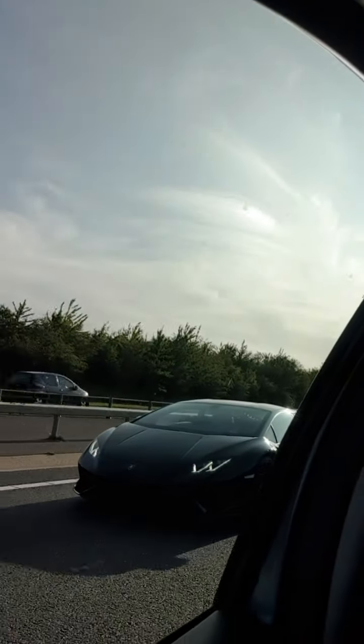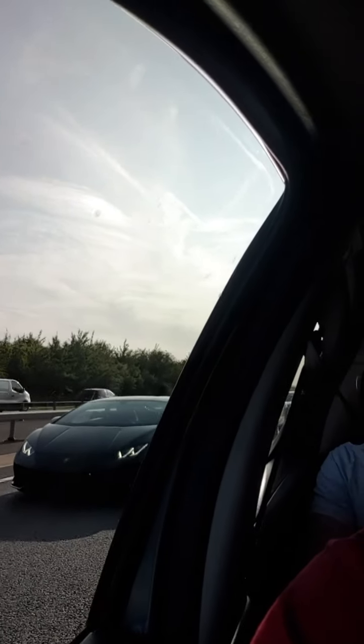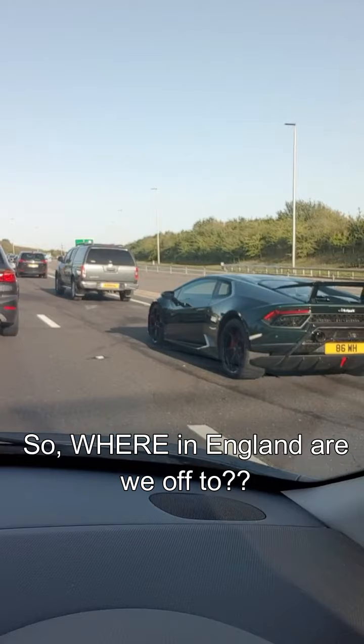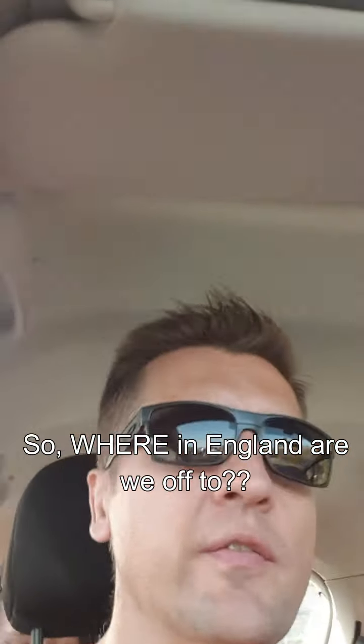But yeah, one of the many fancy cars you see in this country. You see a lot of these McLarens and Ferraris and Lamborghinis driving around. I suppose especially because it's the weekend now. People are heading out to their country homes perhaps. But yeah, there it is. Not the nicest colour, but hey, if you give it to me, I'll take it.